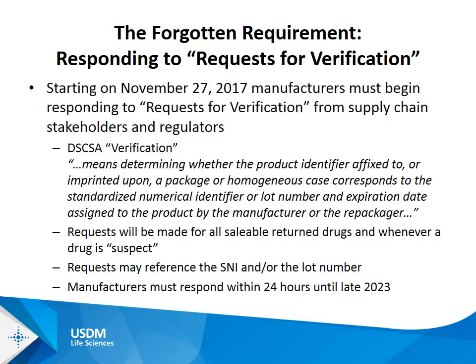Their response must be that they did or did not produce that product with that serial number or that lot number and expiration date. These responses must be made within 24 hours until late 2023. Don't overlook the complexity of this required capability.